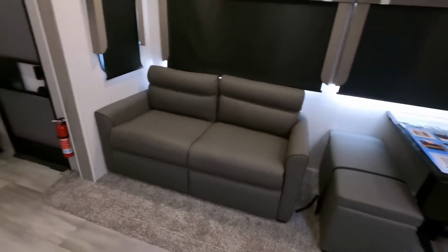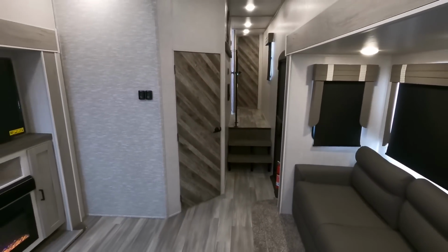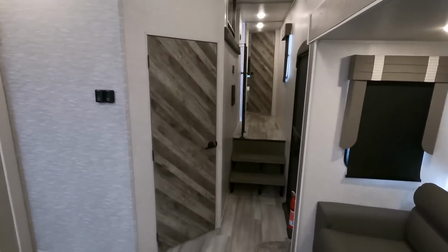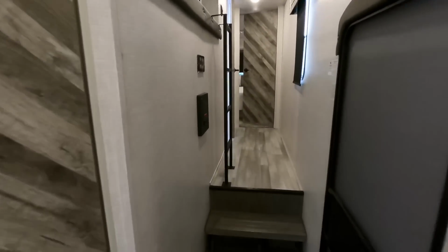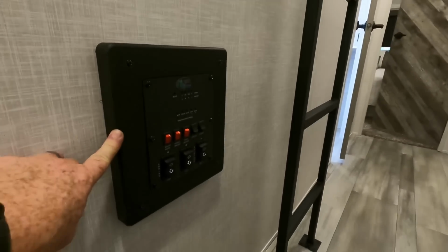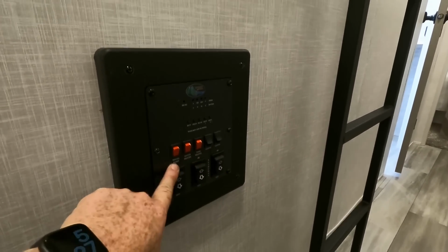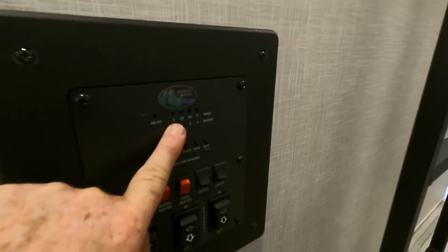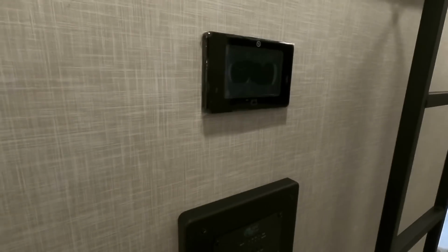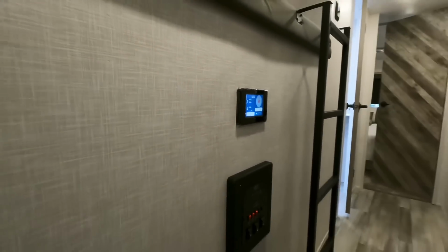Coming around to the mid-bunk area, just to give you a shot of what it's going to look like going up the hallway here. Heading up into the hallway, first we're going to take a look at the mid-bunk, the loft bed area. All the controls for the unit are inside the door for all of your slide operations, leveling operations, even your tank heaters, and the tank monitoring stations are there. This is the second leveling system for the fully automatic 4-point leveling system.